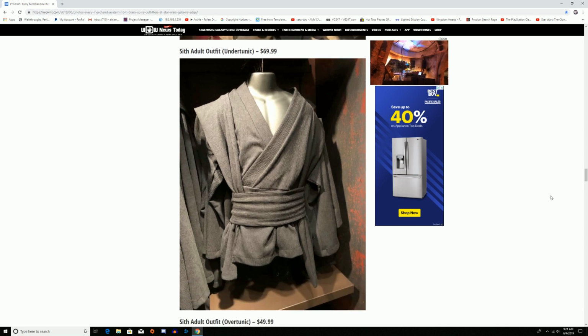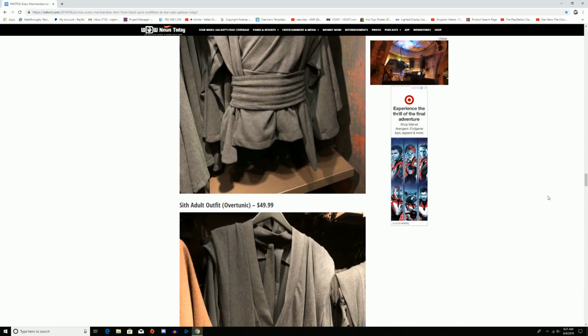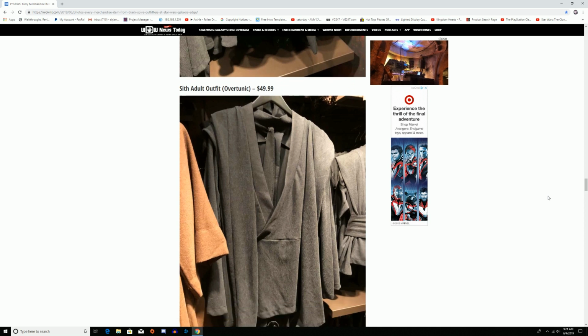You also have the Sith Adult Under Tunic for $70. And this is where I feel like there might be a mistake on this page, because based on some of the clips that I've seen, no one's mentioned this except for this site. Because right underneath this, it says Sith Adult Over Tunic for $50.